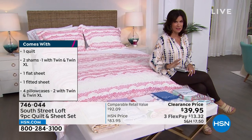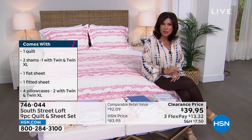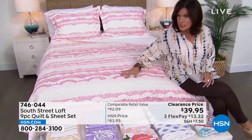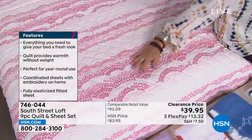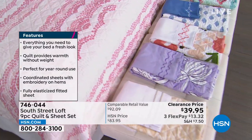This is an awesome, awesome deal. And you know what? It's not a deal. It's not a value if the quality isn't there. South Street Loft is a line that we carry that really gives you incredible quality. All of the quilting is done right here. Look at the beauty of it. You will love the softness of the fabrication. And then the gorgeous sheets included along with extra pillowcases, for heaven's sakes.